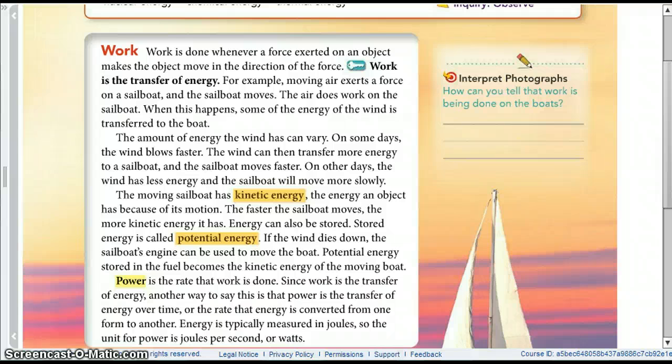Energy can also be stored. Stored energy is called potential energy. If the wind dies down, the sailboat engine can be used to move the boat. Potential energy stored in the fuel becomes the kinetic energy of the moving boat.